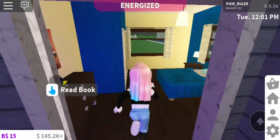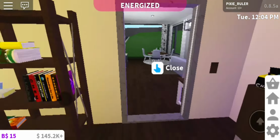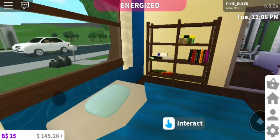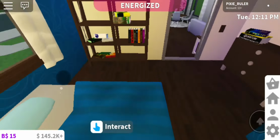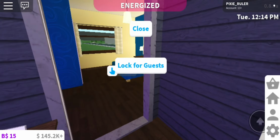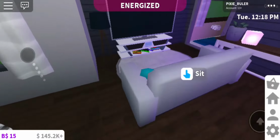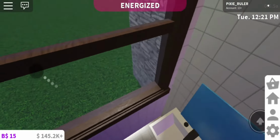So this is before in the bedroom. This is how the bedroom looks. See, there's a closet, and it's a half decent bedroom, but it ain't my style, okay? I like something that's classy, bougie, and minimalistic, children.